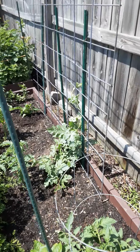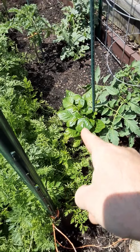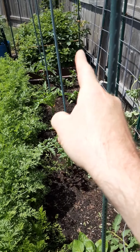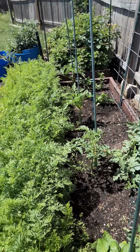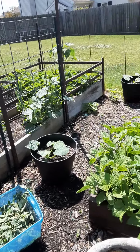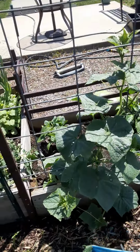We got our watermelon with a trellis. I believe that's an orange pepper, and jalapeno back there. And I got some flowers, which those are snapdragons. I don't usually start flowers, but I do start vegetable plants. Let's see, we got another orange bell, jalapeno, and some cayenne peppers.